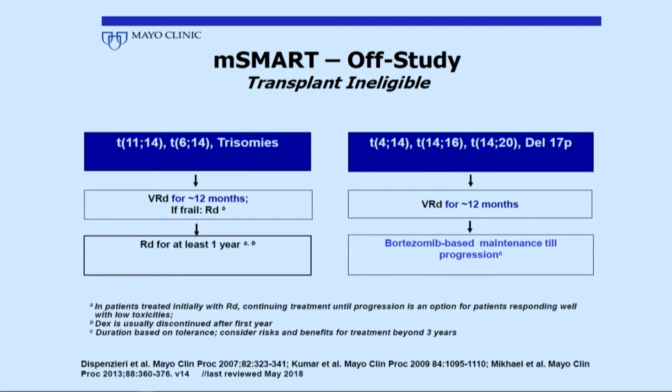Whereas if you're transplant ineligible, which is roughly about half our patients, we still give VRD. Depending on the frailty, we'll do VRD light and lower the doses a bit, and then we'll keep them on maintenance for at least a year. If they have high risk, we again give VRD, adjust the doses for their age and their frailty, and we still pick a bortezomib-based maintenance regimen.